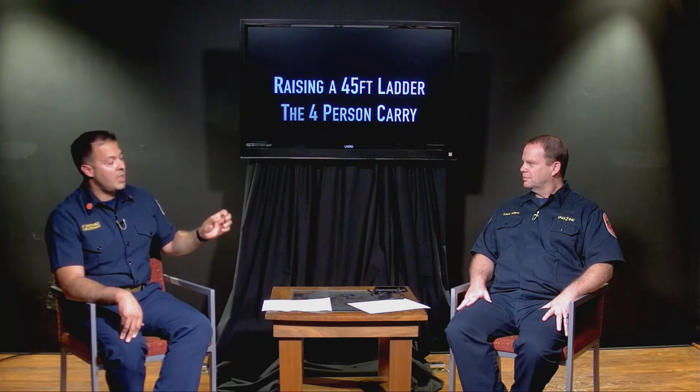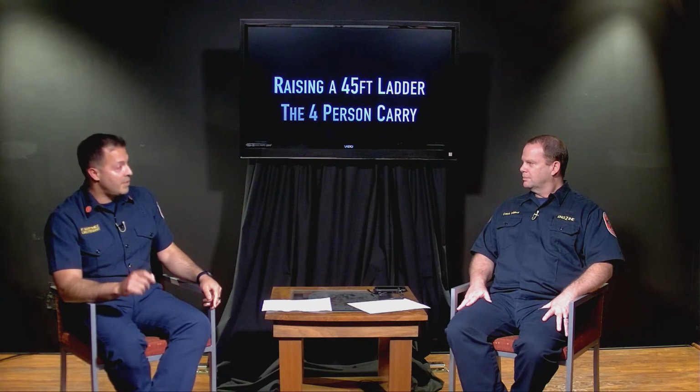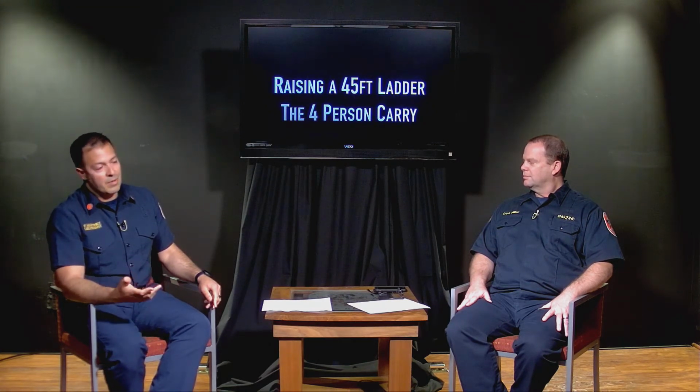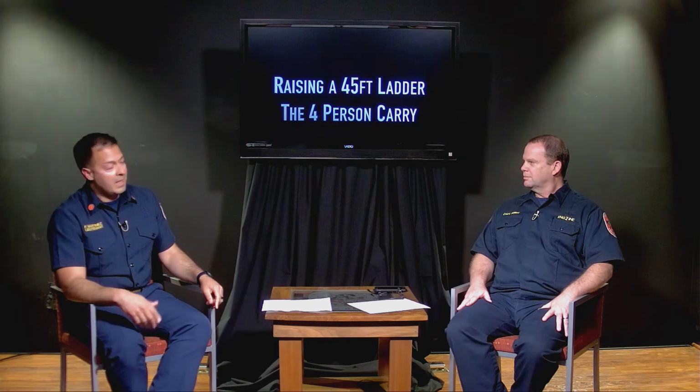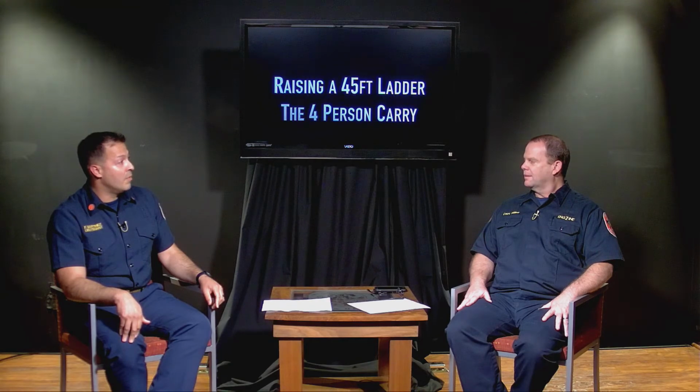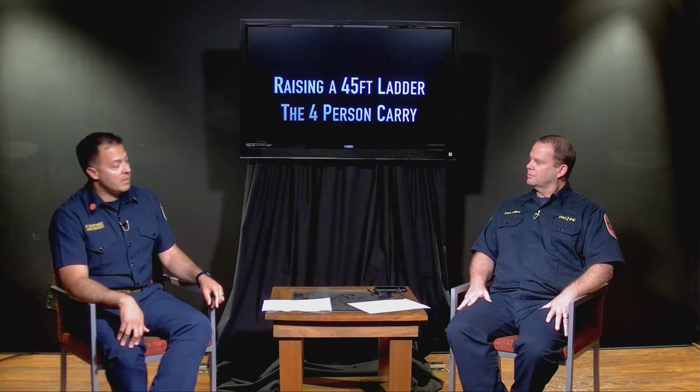And we can always challenge ourselves to be a little bit faster, a little bit better, a little more efficient, to get that ladder up. If you feel that, you know, I'm good, I don't need to practice these anymore, I guarantee you can find a way to go and get it to the window, specifically the incidents that Chief Davis mentioned.